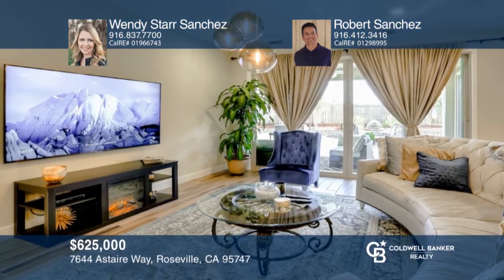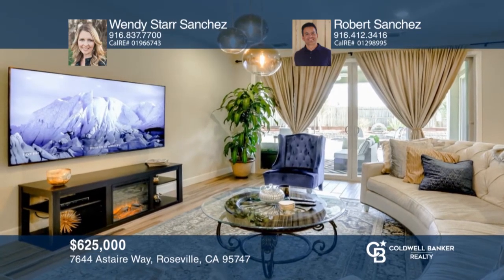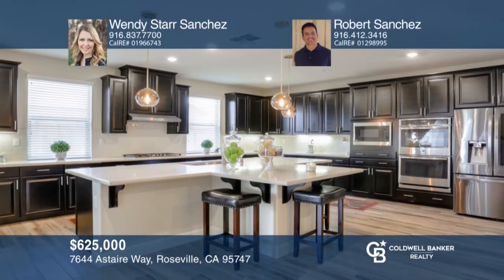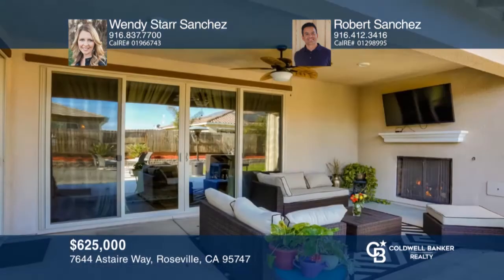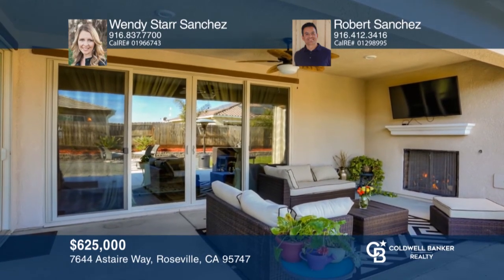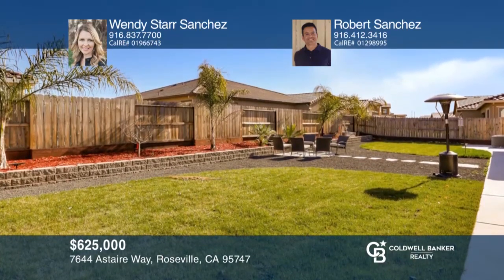Built in 2018, this single-story Lennar-built home is practically new. The tandem garage was enclosed as a music studio. Each bedroom has an attached full bath, with two rooms sharing one shower and toilet, but each room has its own sink and vanity. With an over 8,000 square foot lot and a finished backyard, this home is ready for you to make it your own. See how you can unwind in your new home by contacting Wendy Starr Sanchez and Robert Sanchez today.